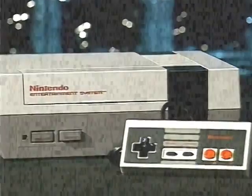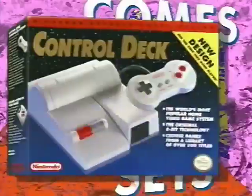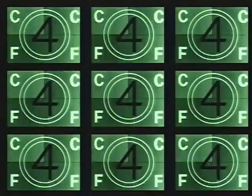Then there's the system that started it all, the 8-bit Nintendo Entertainment System, or NES. Tons of cool games. Comes in two sets, the newly designed NES control deck or the challenge set with the Super Mario 3 game pack. So what are you waiting for, huh? Play it loud.